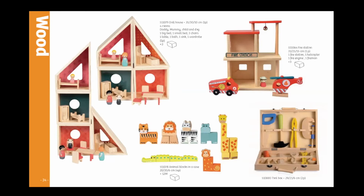So here we have another example of the beautiful wooden toys. We have the doll's house on the left, which can be configured in all different arrangements as each room is separate. And then for the boys, we have the beautiful toolkit, and we have the fire station, which you can actually buy all the vehicles and so on to go with.